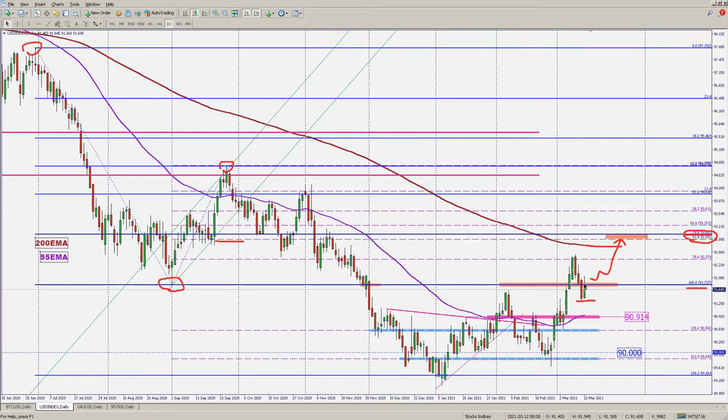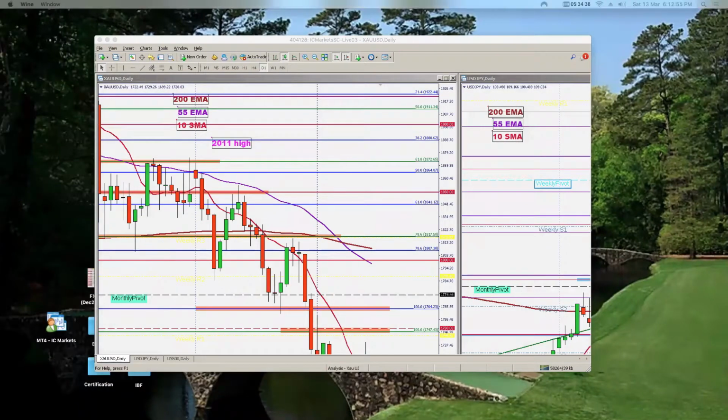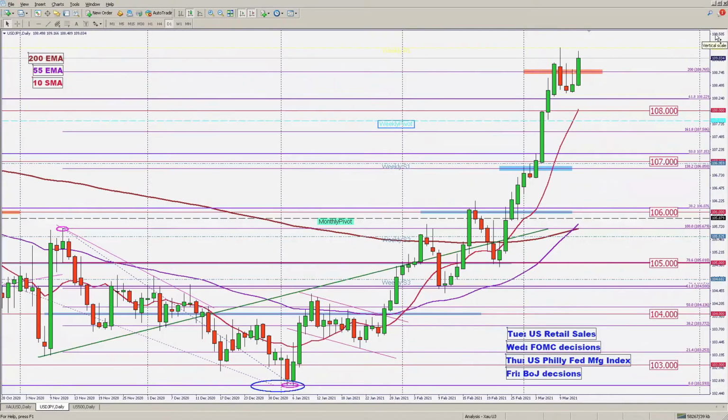Okay, if it's not able to continue higher, then there's a danger of it moving closer back down to the intermediate support area of 90.91, where the 55 EMA is coming up as well. So that could be another area of support. So this will definitely be a key event next week with the FOMC meeting. Let's take a look at the dollar yen.